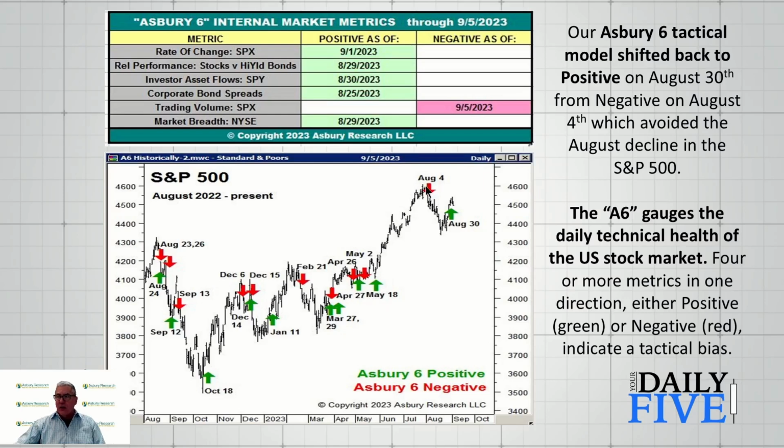On August 4th, it went back to negative. On August 30th, which is just a couple of days ago, it turned back to positive. So right now, the internal health of the market is good. It is conducive to higher prices.